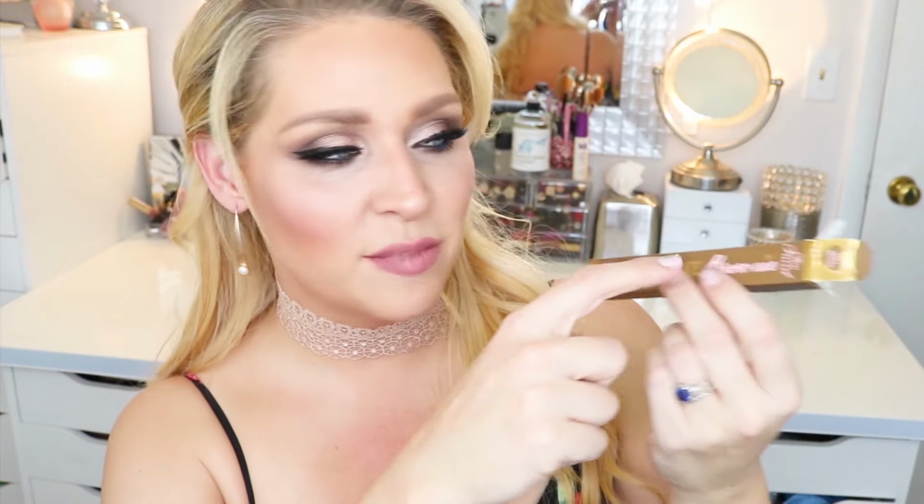Now, as I'm opening these, let's go over the packaging. So it comes in just a normal box cardboard packaging. It reads Too Faced Chocolate Brownie, and Brownie being the way that it's spelled, so for brows. It also says 12-hour wear cocoa powder brow pencils. So this is boasting a 12-hour wear. Now, I've not had a chance to wear these that long yet, so I'm curious to see how long these do wear, but I am all about a long wearing brow pencil.